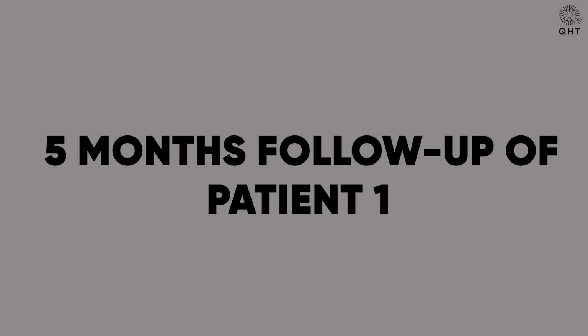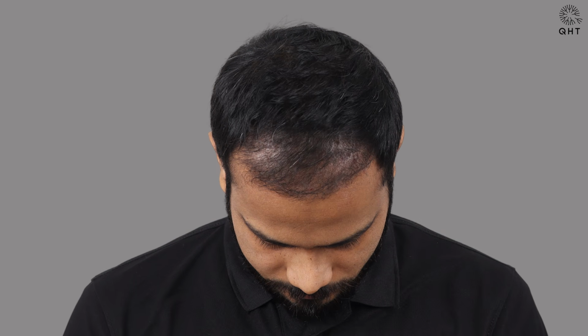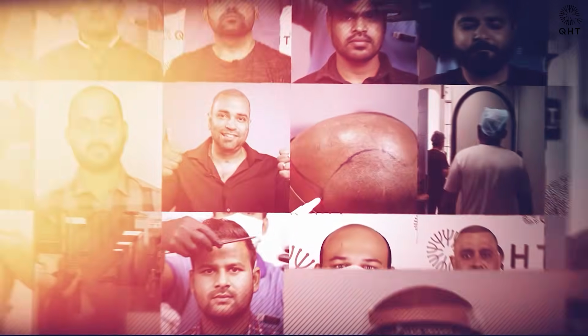Five-month follow-up of patient 1. 5 months after the transplant, patient 1's scalp was already filled with new hair growth. Although the density in the transplanted scalp was still in its early developing stage, the change was clearly visible. This was the foundation phase where the roots had settled strongly, preparing to deliver even better results in the coming months.